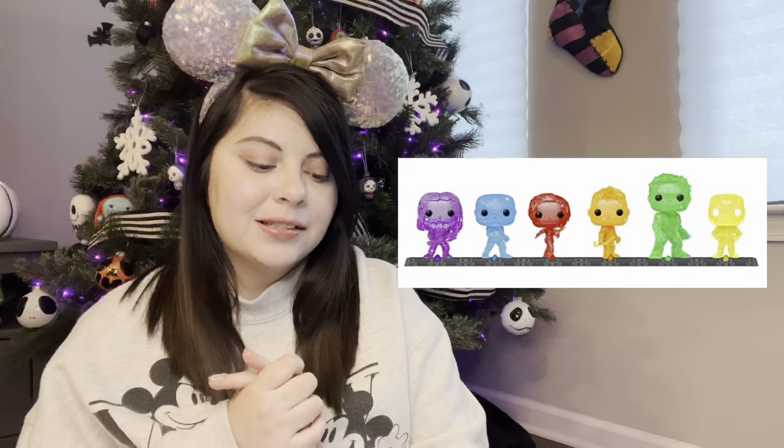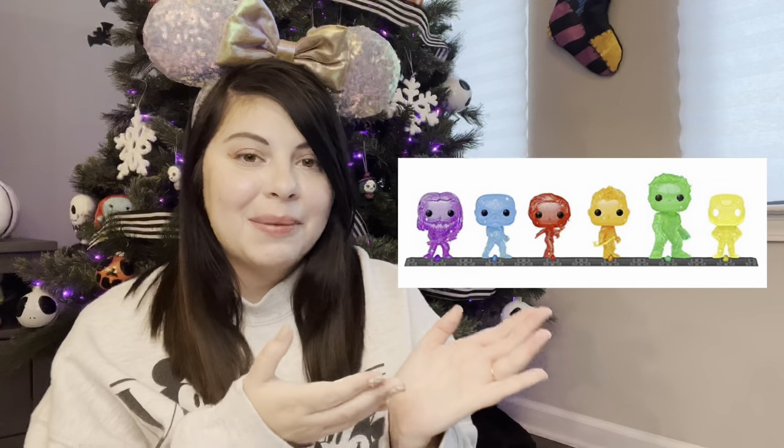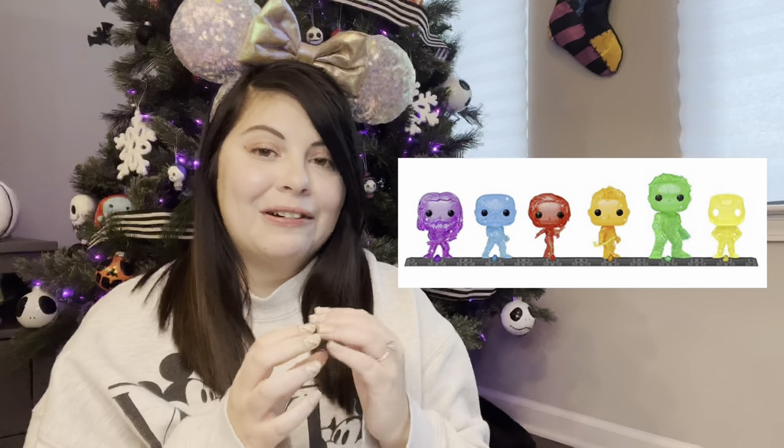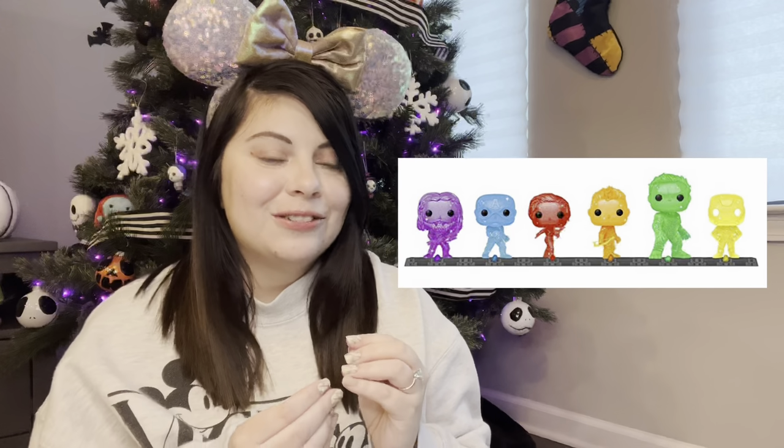Next is a Funko Pop, and I'm going to warn you guys, I probably have a ton of Funko Pops on this wish list. Just a warning. So, ta-da. This one is the Marvel Infinity Saga pack. It is a 6-pack and comes with the original Avengers, and they are colored as the Infinity Stones, which is really cool.